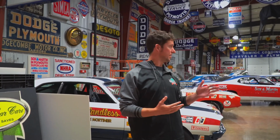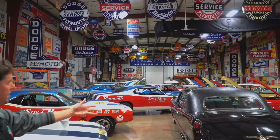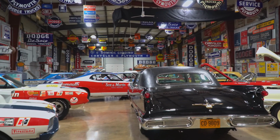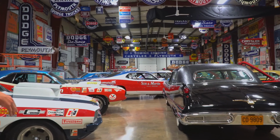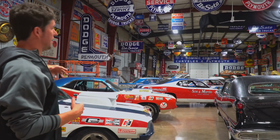Pieces are constantly moving as new stuff comes in here. And you can see when you look down this aisleway, there are cars everywhere. You know, the '58 limo is here, the Sox and Martin cars, Dad's Dart. We have to move a lot of things in order to be able to get the lift where it needs to go so that we can get up there and actually do these things.